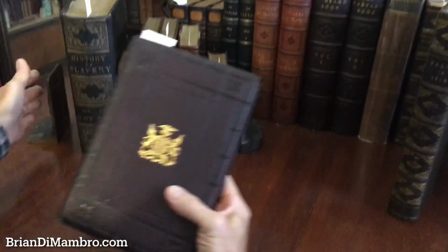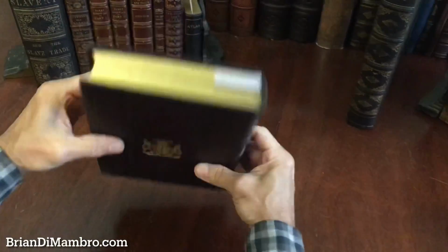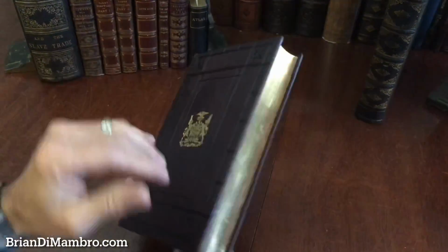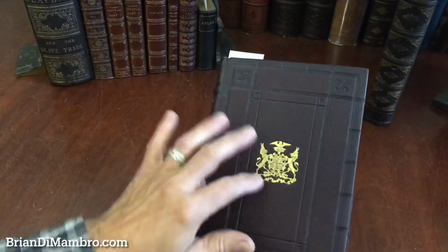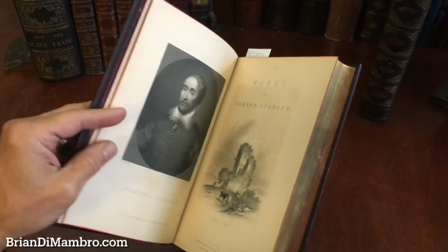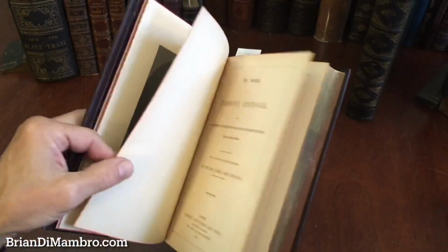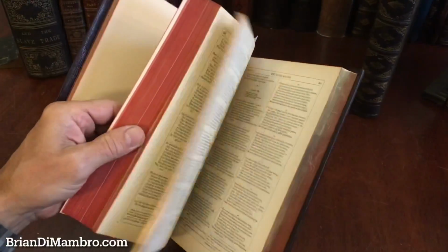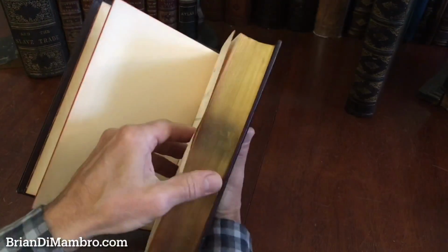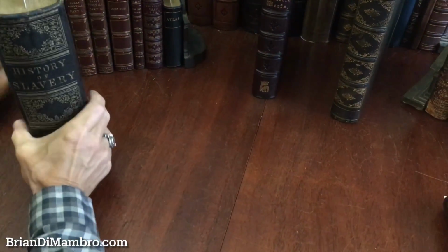This is a beautiful binding. It's B3806. Look at this. Very, very nice. All edges gilt, marbled end papers. This nice gilt stamp to the front cover right there. Edmund Spencer, beautiful engraved frontis. It's a London imprint, mid-19th century, like so. The book is essentially almost like new, like it sat on the shelf 130 years ago.